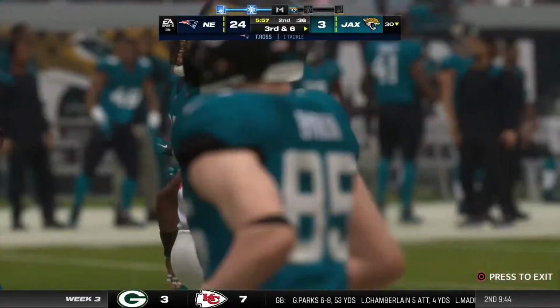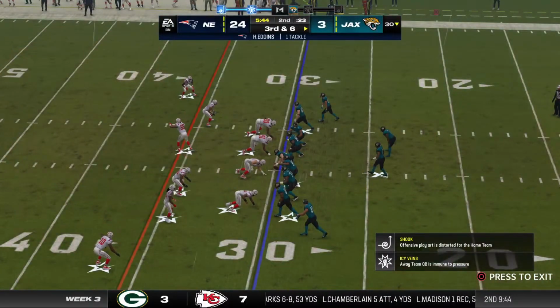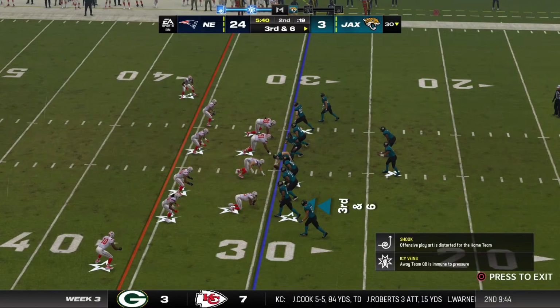And he went backwards. He'll be down at the 30. A loss on that play, and now third down gets tougher. 3rd and 6.